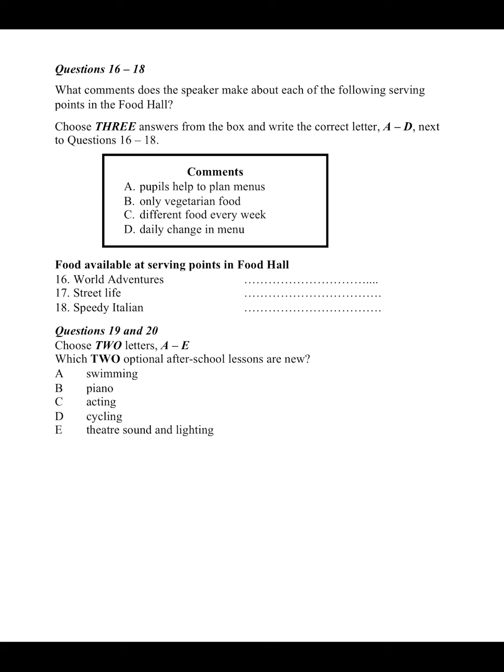Street life is also international, with food from 3 particular cultures. We'll ask pupils to make suggestions, so perhaps sometimes there'll be food from Thailand, Ethiopia, and Mexico, and then one of them will be replaced by Jamaican food for a week or 2.